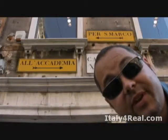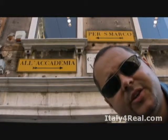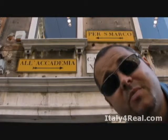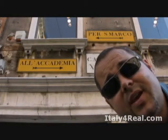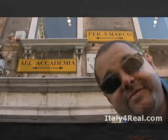You can waste valuable vacation time trying to find your way around Venice. It's quite a maze. So here's a travel tip. Look on the top of most buildings for yellow signs. They direct you to the major historical sites of the city, such as Piazza San Marco and the Accademia Bridge.